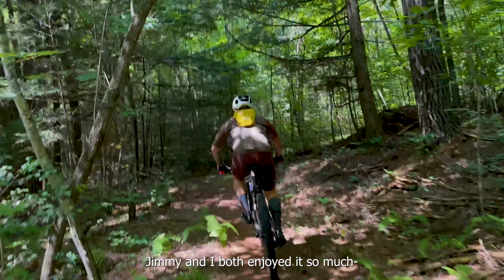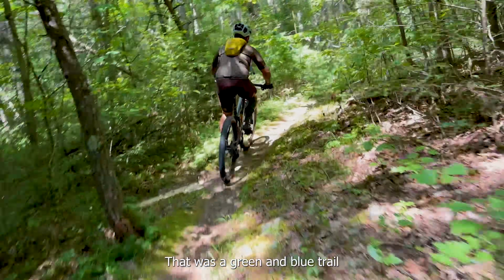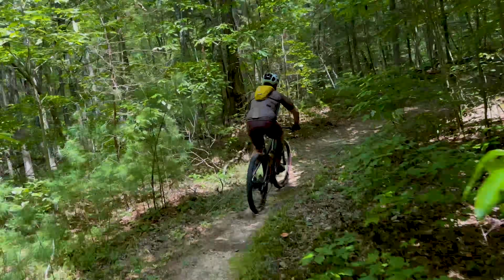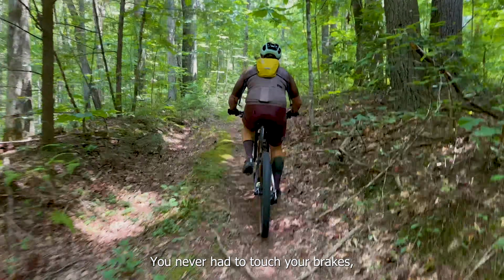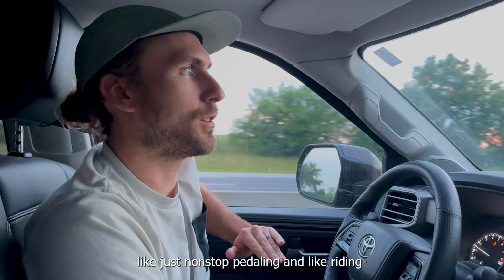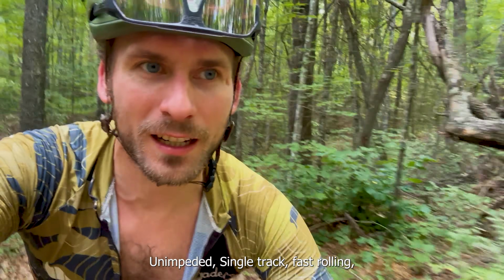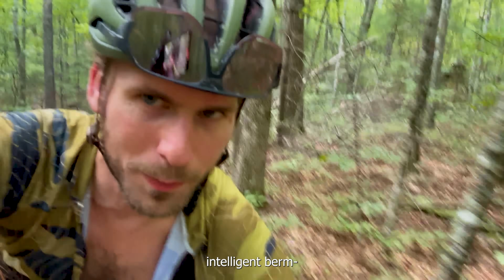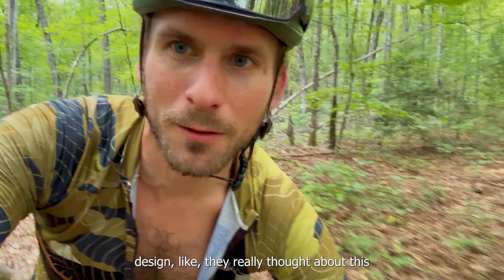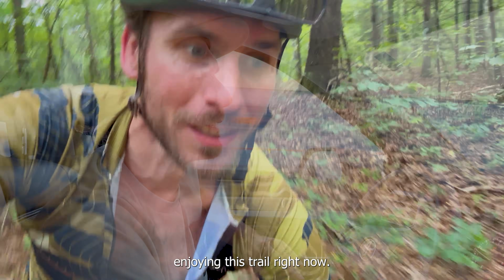The reason Jimmy and I both enjoyed it so much, that was a green and blue trail the whole way, super fast. You never had to touch your brakes, just non-stop pedaling and riding. Unimpeded, single track, fast rolling, intelligent berm design. They really thought about this, and it's super fast. I'm thoroughly enjoying this trail right now.